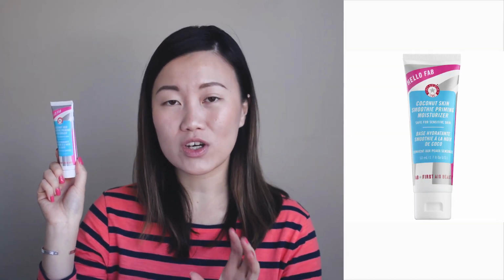I have recently tried the First Aid Beauty Coconut Skin Smoothie Priming Moisturizer, and I think this is great. I use a lot, and I still have a bottle in my collection, the Paul & Joe Moisturizing Primer, which is wonderful and very highly talked about, but it's very hard to get a hold of. It's only in select Shoppers Drug Mart locations here in Canada, at least on the West Coast, and for the most part, I think that is more for those who have very dry or dehydrated skin. I found this one to be kind of a good medium.